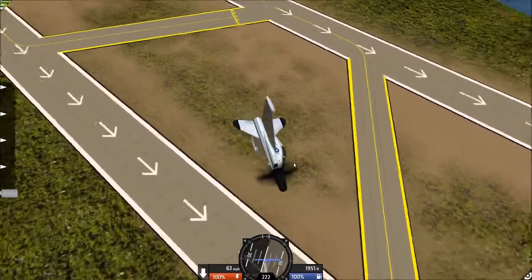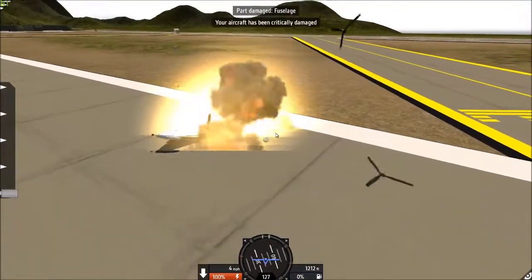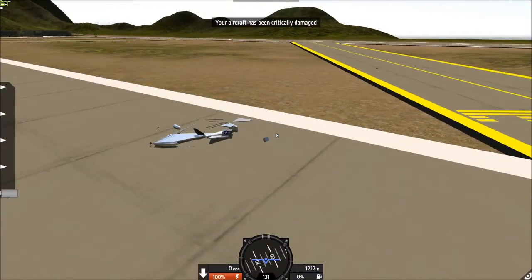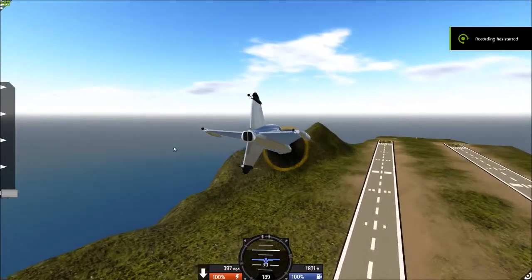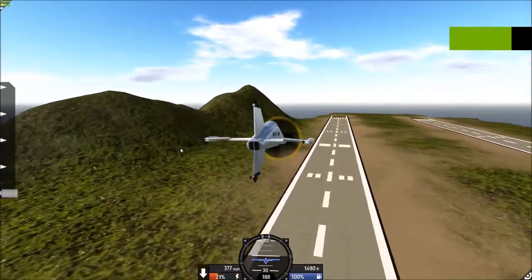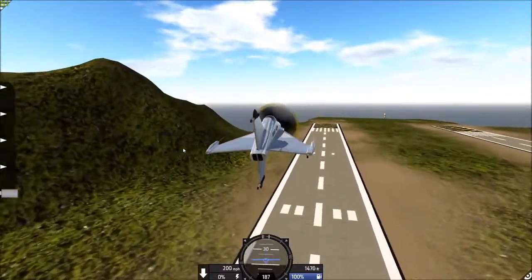More power. No, no, no! Oh, this is never gonna work. I'll try again. Okay, come for a second attempt at landing. Reduce power. Reduce power. Low, low. Nope.